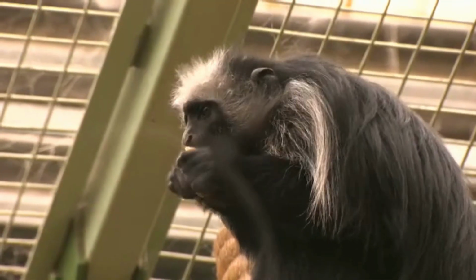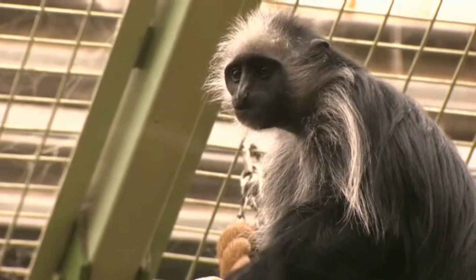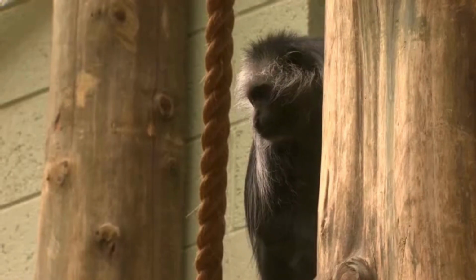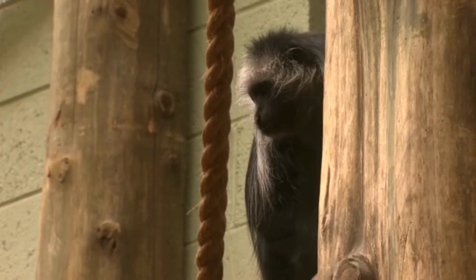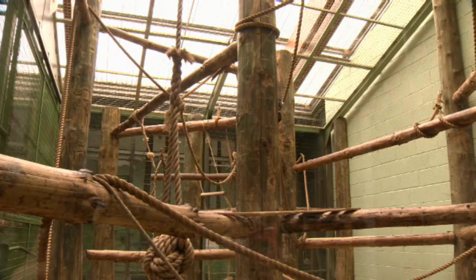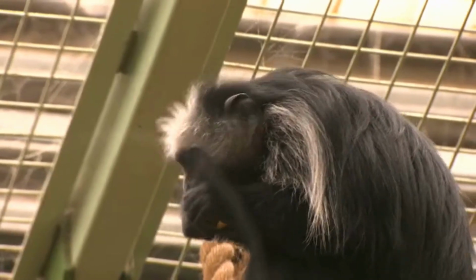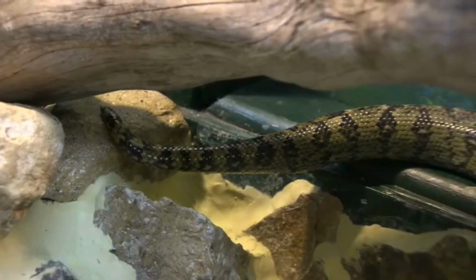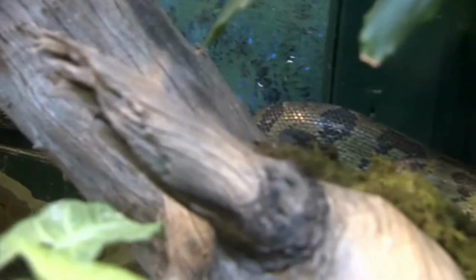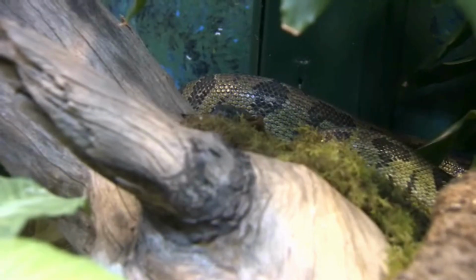What's that? It's a monkey. Where do monkeys live? They live in the trees. At Marwell Zoo, they play on climbing frames. Snakes live in trees too. There's a snake in this tree, but where is it? There it is.